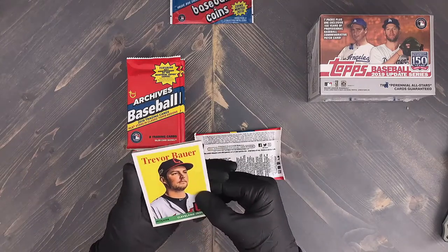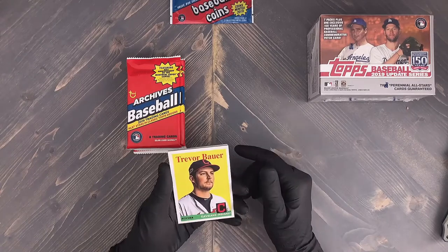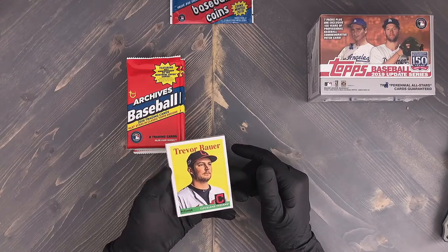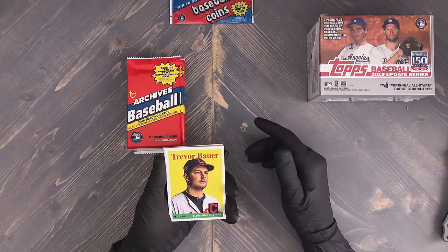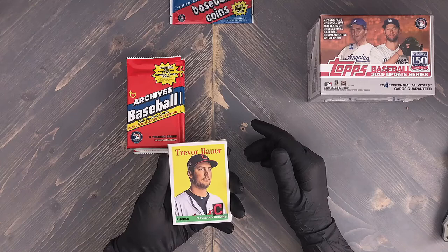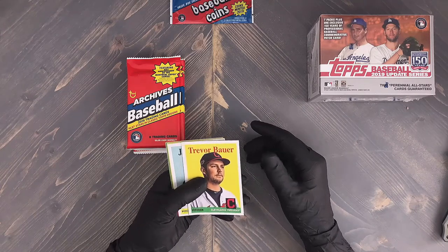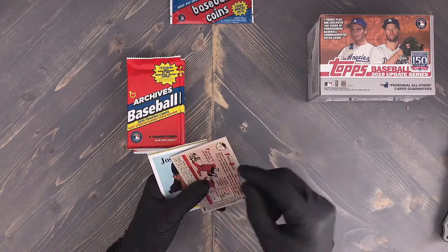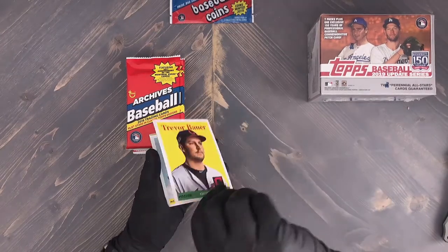But anyways, hey, my becoming favorite player in the game, Trevor Bauer. I love, I mean, not only is he a great pitcher and a great player, but he just has a lot of character. He's got a lot of personality, and he's a lot of fun to watch. So Trevor Bauer. So here's what the backs look like.